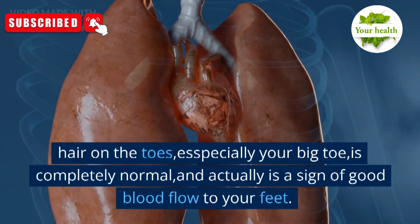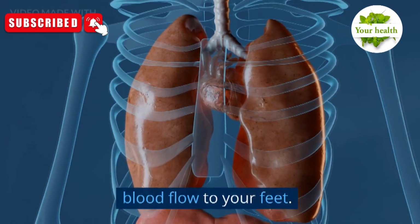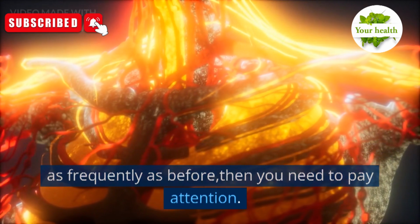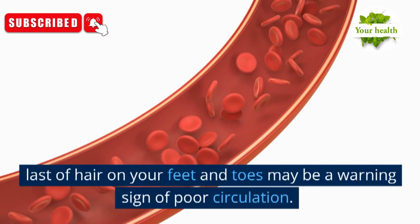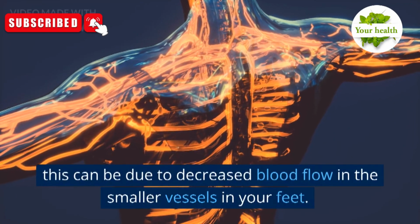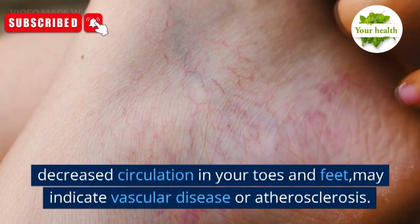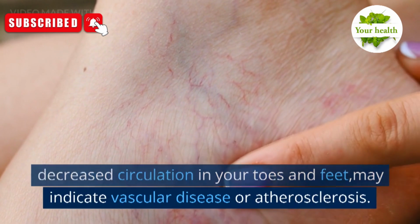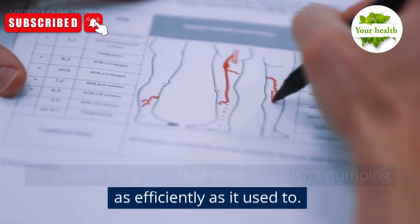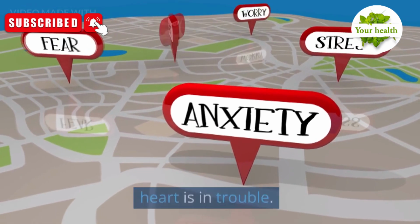Hair on the toes, especially your big toe, is completely normal and actually is a sign of good blood flow to your feet. If suddenly you notice you haven't shaved your toes as frequently as before, then you need to pay attention. Loss of hair on your feet and toes may be a warning sign of poor circulation. This can be due to decreased blood flow in the smaller vessels in your feet. Decreased circulation in your toes and feet may indicate vascular disease or atherosclerosis, or it could be a sign that your heart isn't pumping as efficiently as it used to. Either way, hairless toes could be a signal that your heart is in trouble.